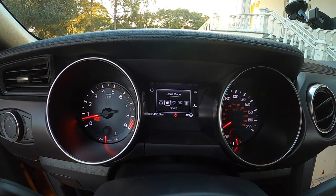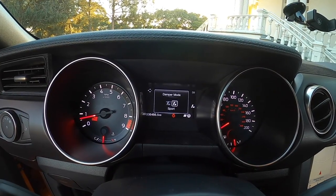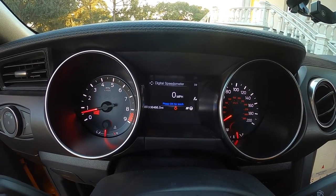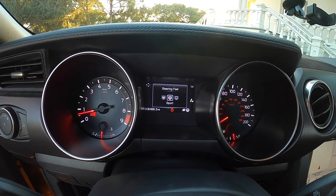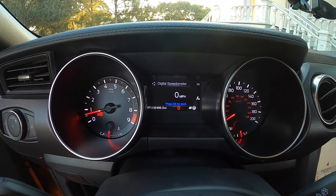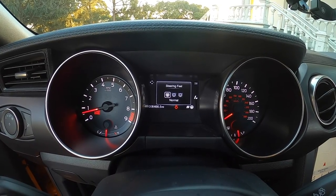Sport mode puts you in the sport ESC, and it puts your dampers in sport, so your ride quality will be a little bit harder. This also puts your steering feel in sport mode, which tightens it up a lot, and it feels very nice, but I personally prefer to have it in the normal steering mode.